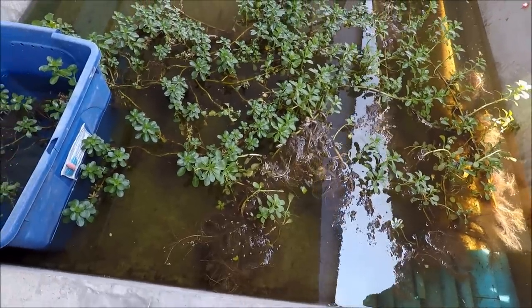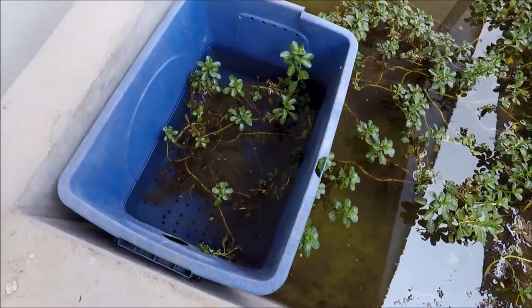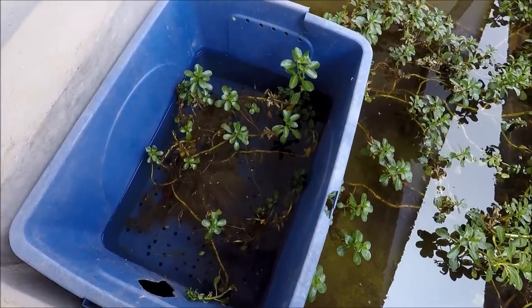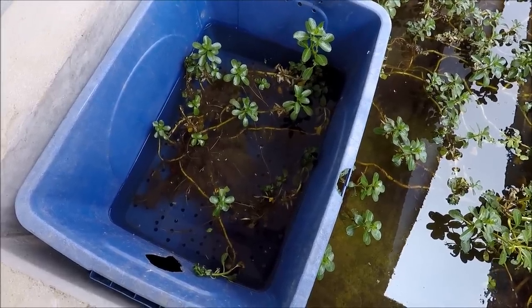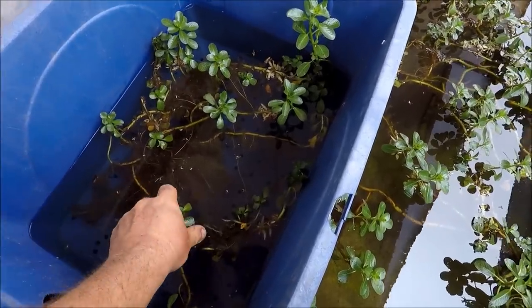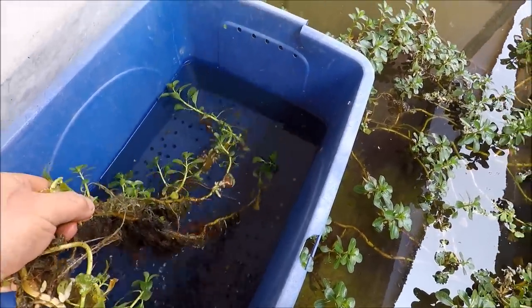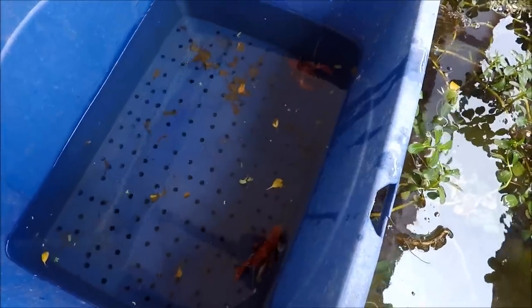What I want to show you, and it's just a quick one today, is this little blue box setup we got here. I just stole it out of our village house garden. It was part of our tower filter setup that I had there. And if I just lift up here, you'll notice that there are little holes drilled in the bottom. I used to have medium in here to take out all the crap on the filter.